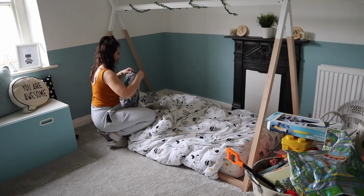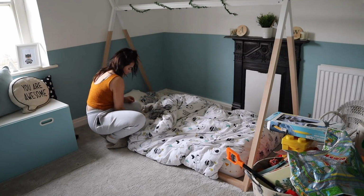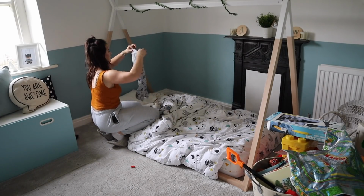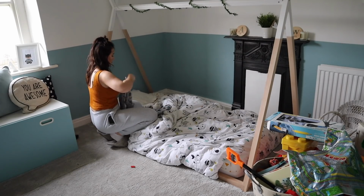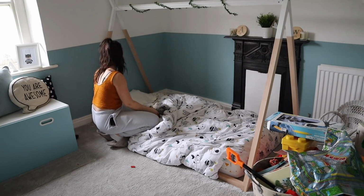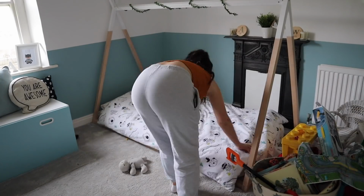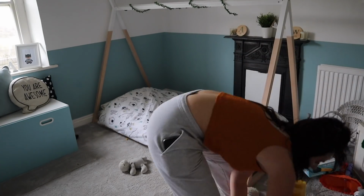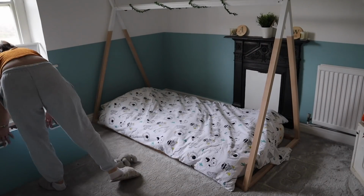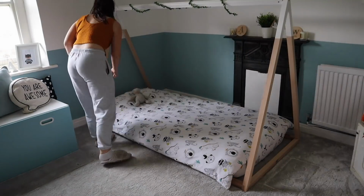Now I'm just folding some of Alfie's pyjamas and popping them back under his pillow. He always throws them, like when he takes them off and gets dressed for school in the morning, he just flings his pyjamas anywhere. Sometimes they end up on top of the bed, on the little wooden part at the top. So I'm folding those up nice and neatly, popping them under his pillow, and then I'm going to make his bed. I love making the boys' beds. It just looks so lovely and neat in their room. I do this every single morning when they wake up, and I try to make them help me a little bit so they learn to make the beds.